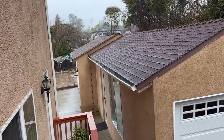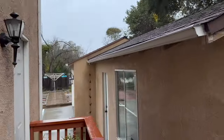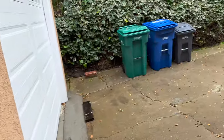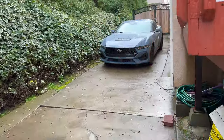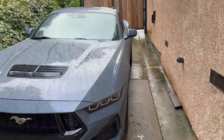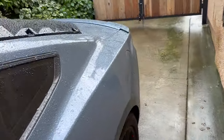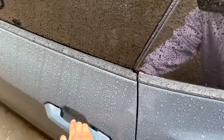Another day, and as you guys may or may not be able to tell, it is raining out here. But let's check out the cars, or I guess the car, because the Lamborghini's inside. And I probably need to turn on the other Mustang today as well, since I didn't turn it on yesterday, but have been turning it on every day since we jump-started it.